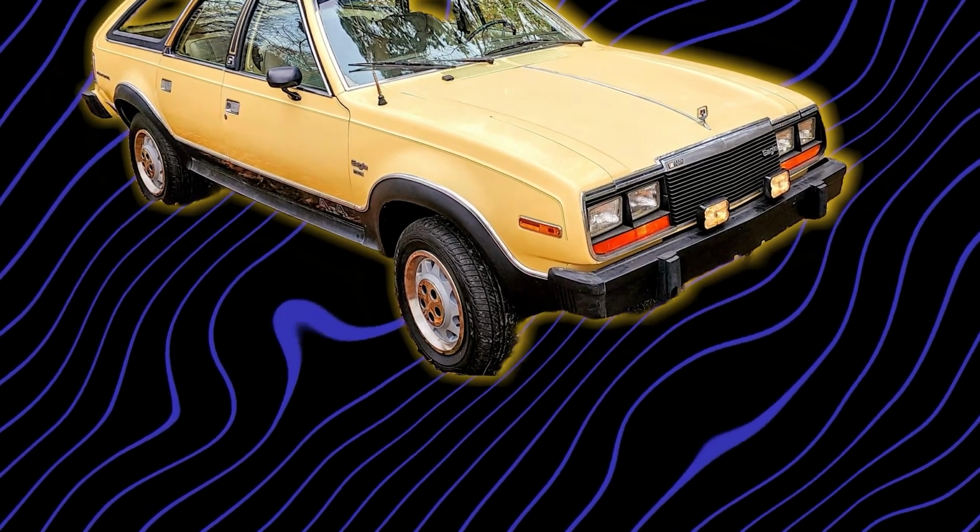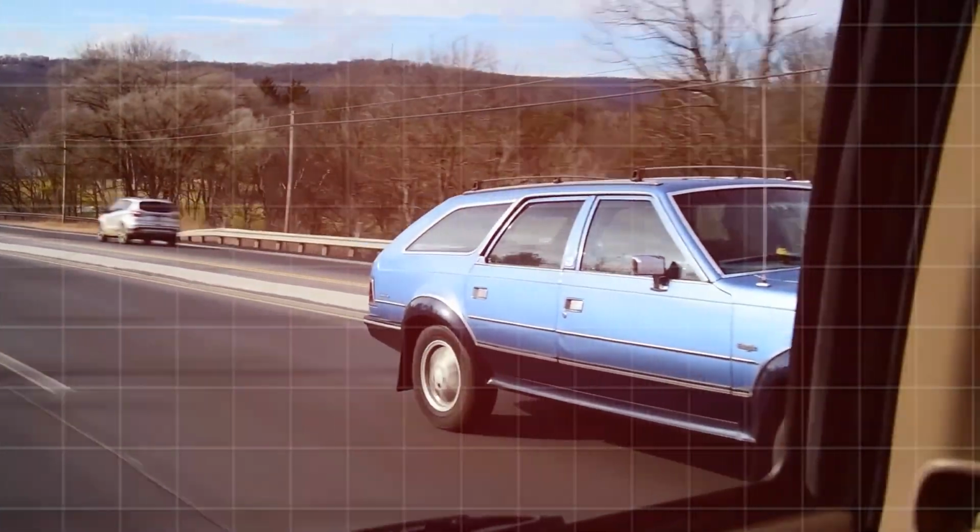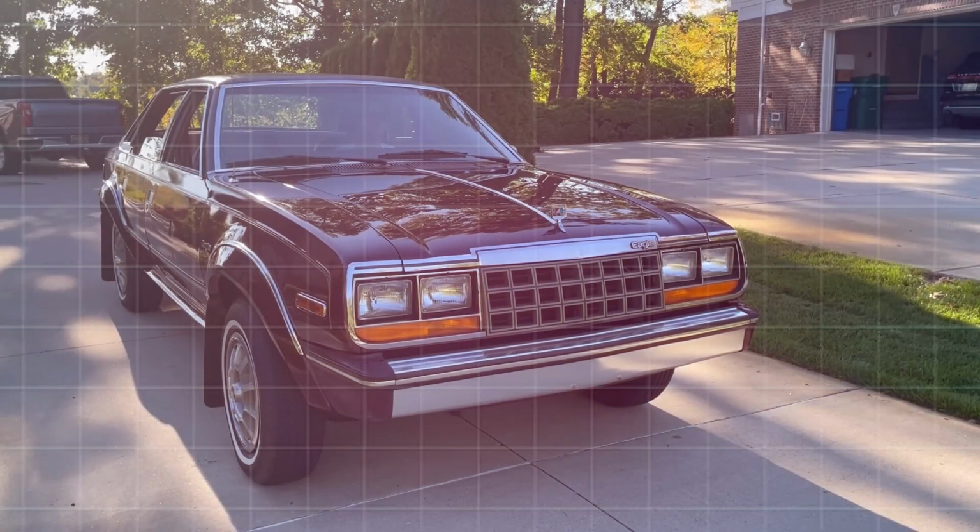Then came a curveball in 1980, the AMC Eagle. American Motors wanted to shake up the game by blending a regular passenger car with the guts of a 4x4.